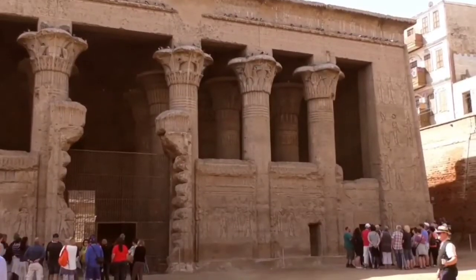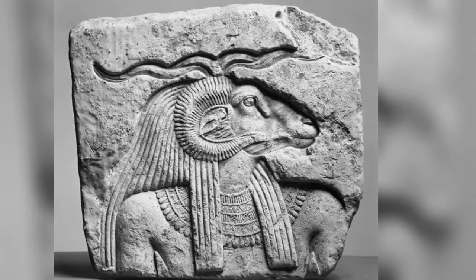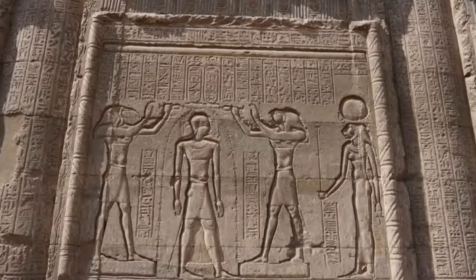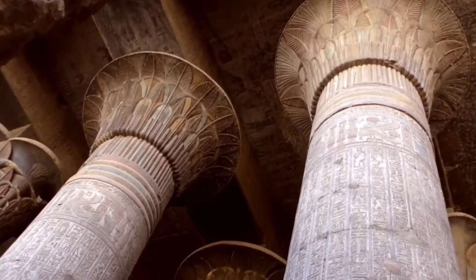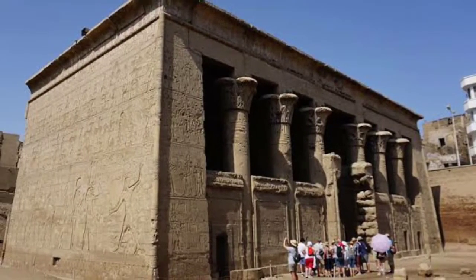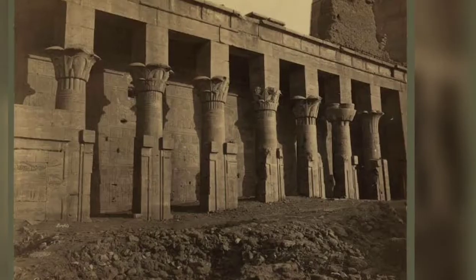The Temple of Esna, also known as the Temple of Khnum, is dedicated to the ram-headed god, Khnum, god of creation, and his divine consorts Menhit and Nebtu, their son Heka, and the goddess Neith. It's located 100 meters, 328 feet, west of the bank of the River Nile in Esna City.